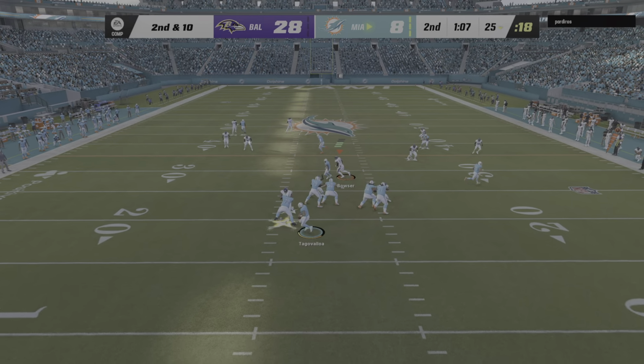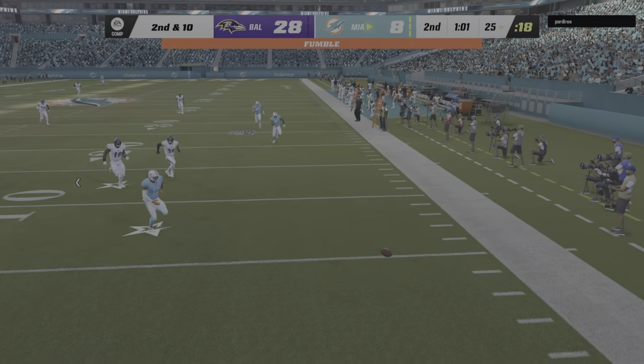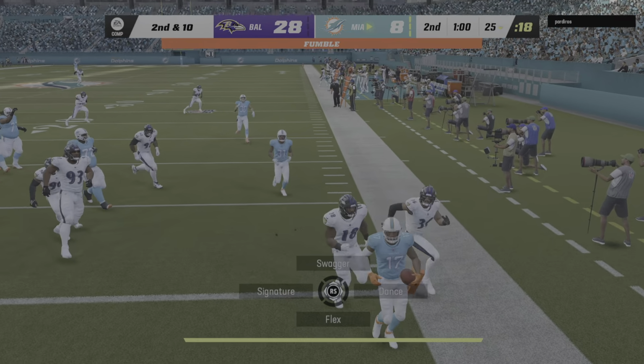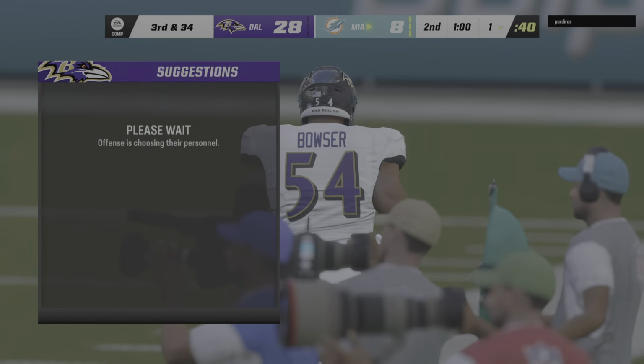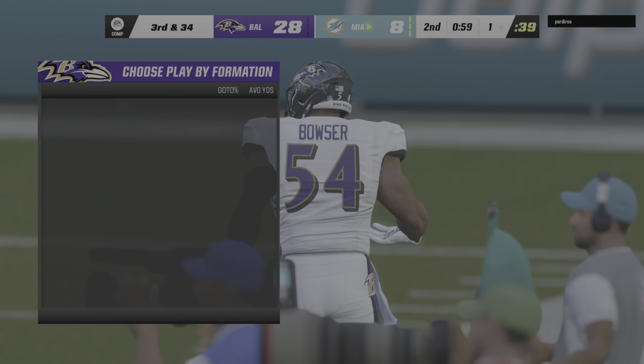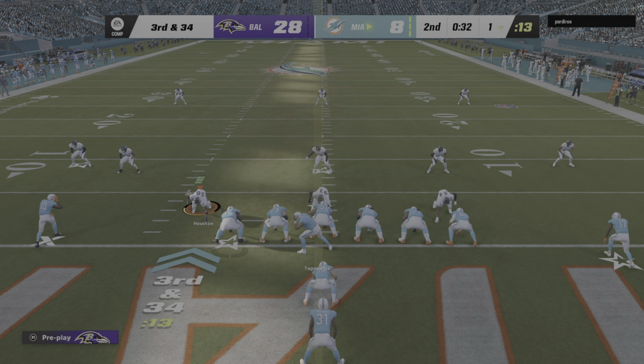Going to the air, Tagovailoa, buying time to his left. Nowhere to go here. He lost the football. And I do believe the offense got this back. Goodness, they did. Their own 1-yard line is where they got it back, cutting it close here. Dangerous spot for them to cough it up. Lucky to have recovered, because had the defense gotten it, they were already within a shadow of the goalpost.